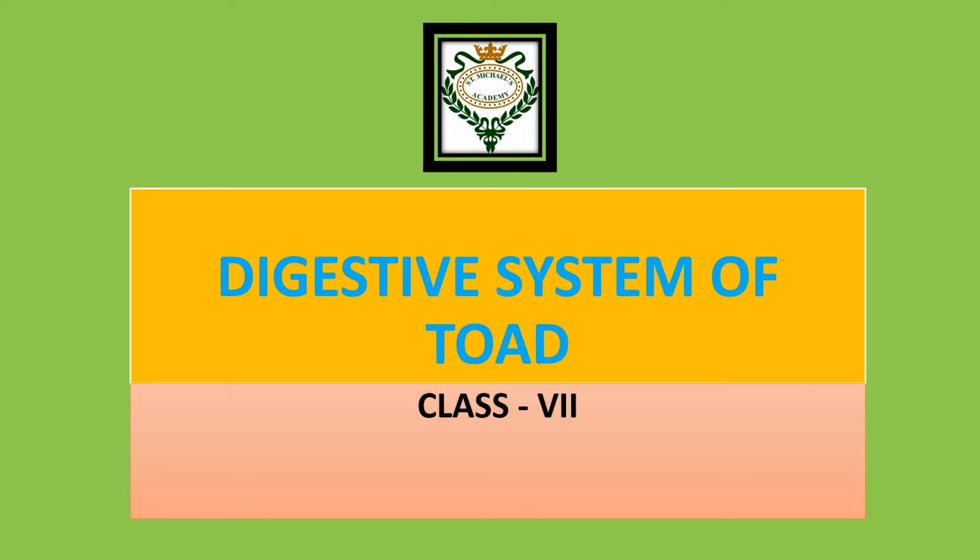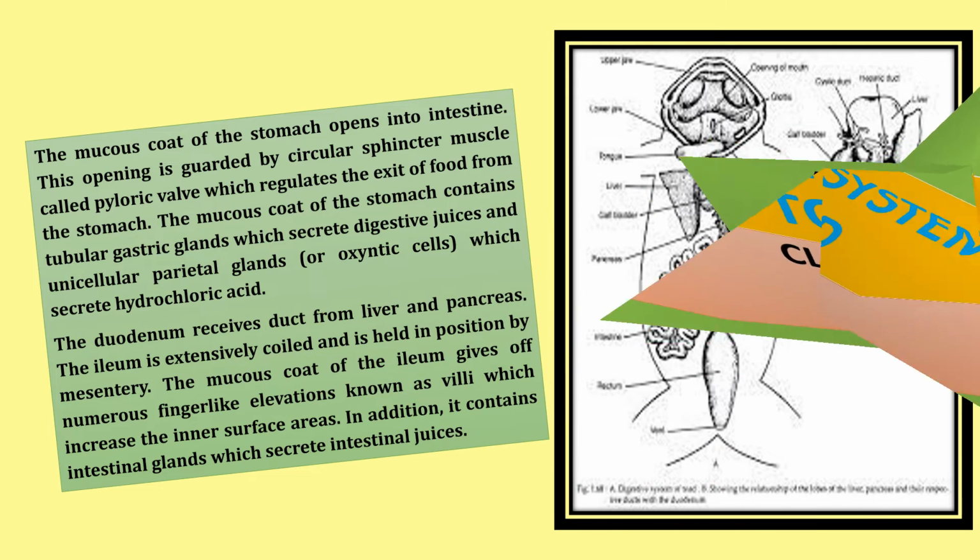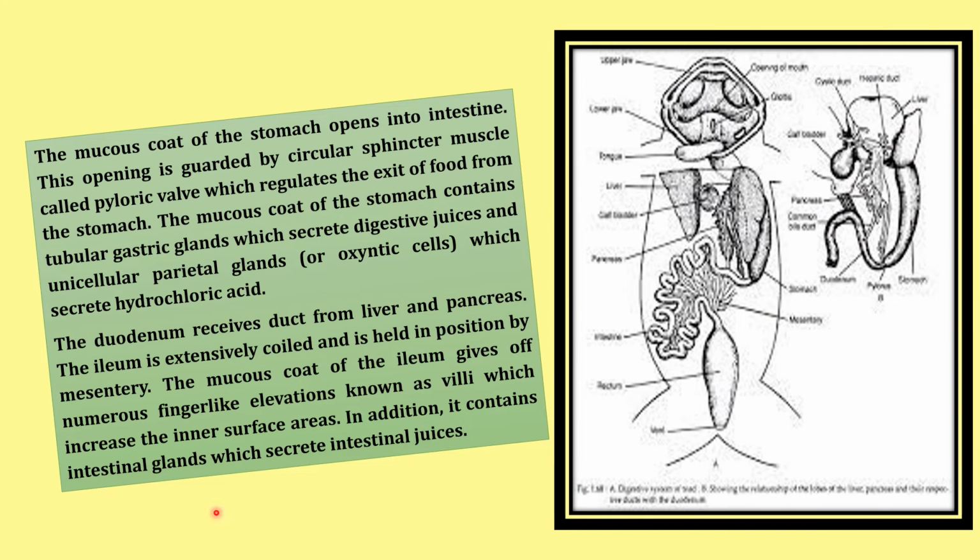Good morning, students. Today I am going to discuss the rest of the portion of the digestive system of toad. So let's start today's class. So let's start the digestive system of toad, rest of the portion.